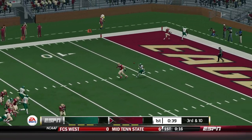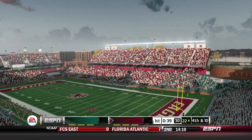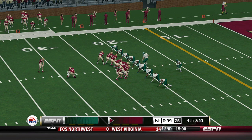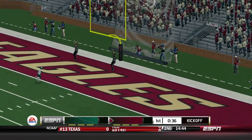Here comes the pressure. A pass out to the tight end, but it's incomplete. Long the intended receiver on the play. That'll make it fourth and 10. So the field goal unit is on the field. They'll try for 3 points. He gets it up, and it sails through the uprights.